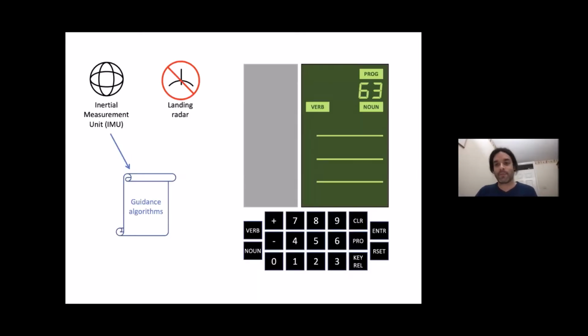Okay, lovely. Now, at the start of P63, the landing radar cannot see the surface. And to indicate that, the computer lights the altitude and velocity lights on the DSKY. So at the start of P63, because there's no landing radar, the only source of data we have is from the IMU. Now, the IMU is incredibly accurate, but it loses accuracy during accelerated flight.